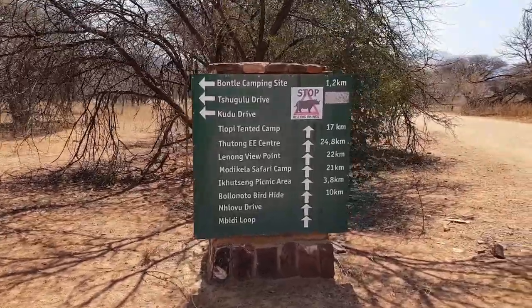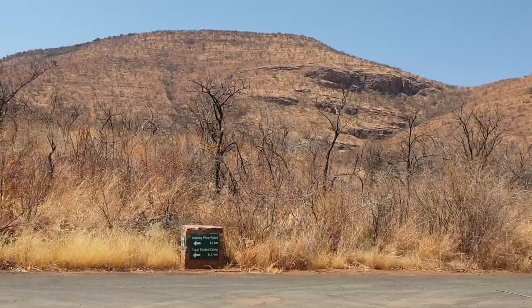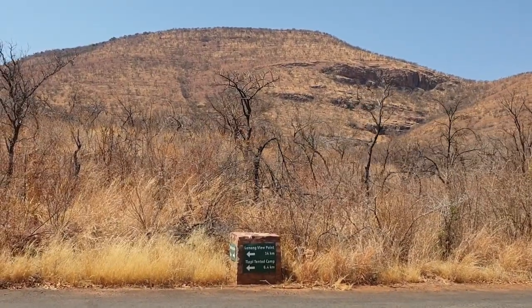The routes are also really well signposted, so it's quite easy to find your way around just looking at the map and figuring your way around by the signposts as you drive through.